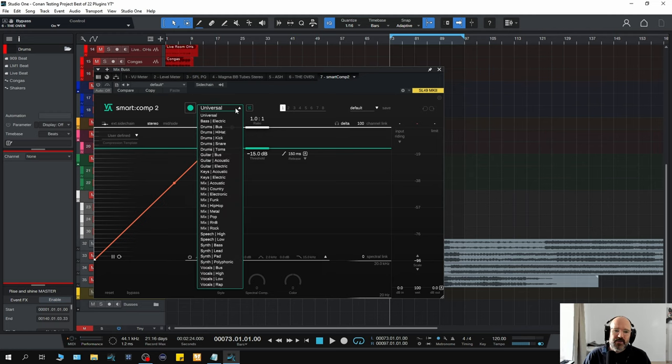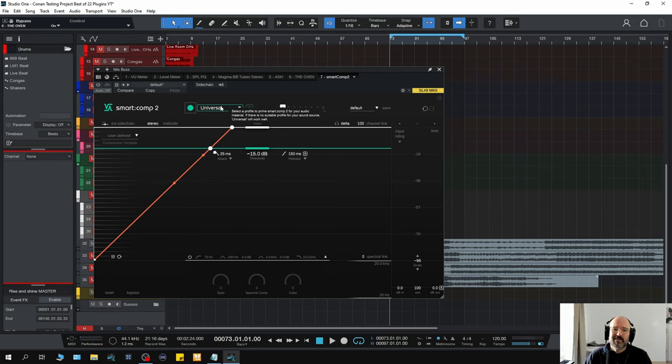You can analyze your signal here. You have a bunch of, they're not really presets, but I guess it sets the compressor up in such a way that it will analyze better if you're doing drums, to set it to drum bus, electric bass, universal, etc. Universal I tend to use the most, even if it is just a drum. And it analyzes the incoming source, and it gives you an idea of how you should compress it, what ratio, what attack, what release, that kind of thing.